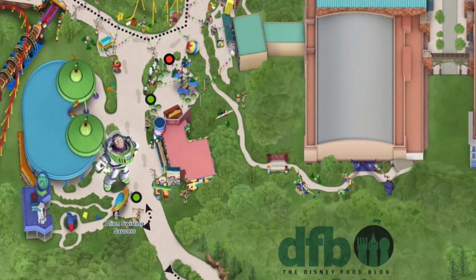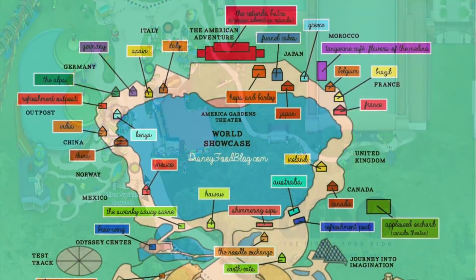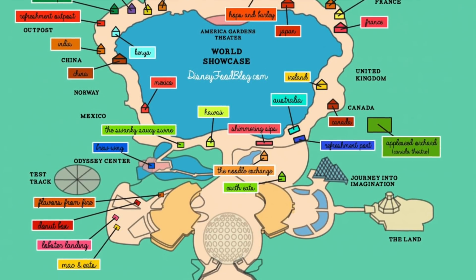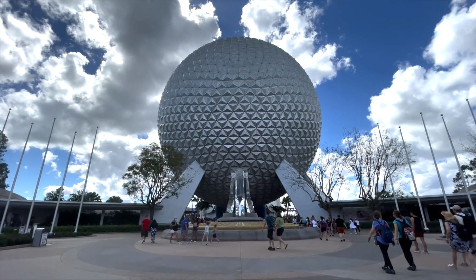And let's not forget, we got specific maps for the Epcot Festival booths that pop up around the World Showcase. That way you know where exactly your must-try booths are located before you step foot into Epcot.